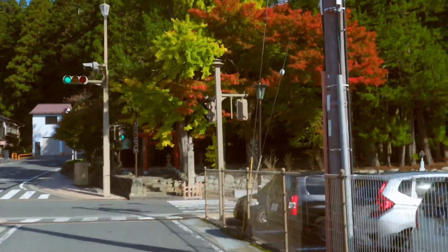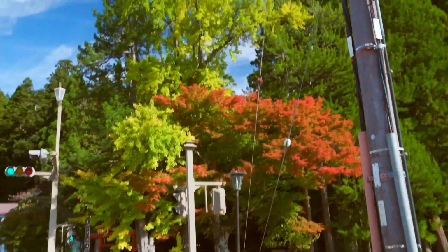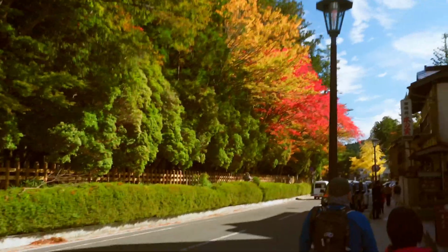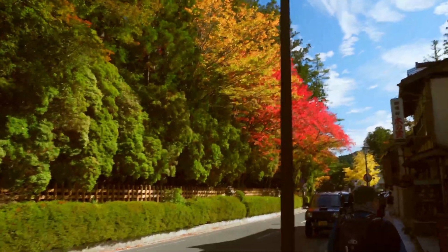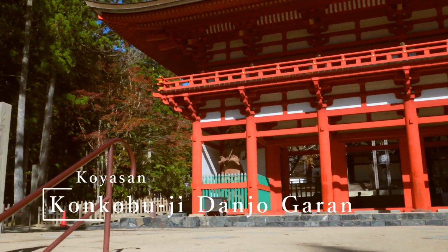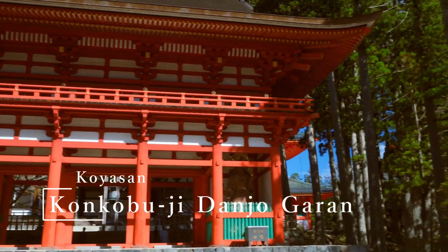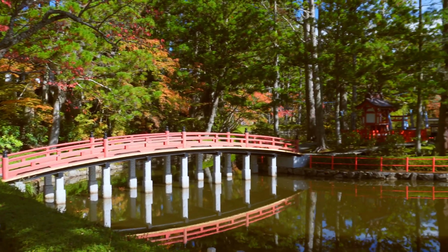So after we finished picking up a couple of gifts, we headed back out to one of the main sites of Koyasan, which is called Kongobu-ji, the Danjagaran. Honestly, with how beautiful Koyasan was, I was so surprised that there weren't more tourists here.